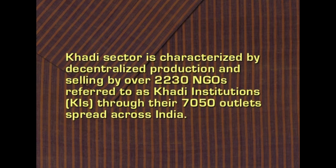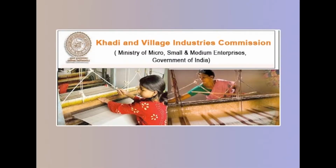The Khadi sector is characterized by decentralized production and selling by over 2,230 NGOs referred to as Khadi institutions. Through their 7,050 outlets spread across India, these Khadi institutions are the backbone of the sector and they provide employment to 10.1 million rural artisans in our country. The promoter of Khadi in India is the Khadi and Village Industries Commission, Ministry of MSME, Government of India.